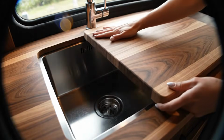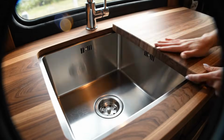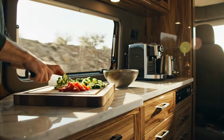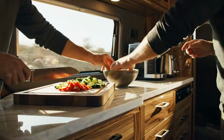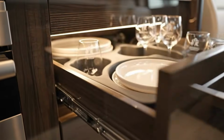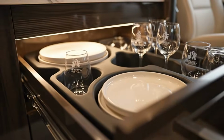Control panels are positioned intelligently throughout the cabin, and this front area hosts one of the primary interfaces. From here, you can monitor water levels, battery status, temperatures, lighting, and system performance, all without touching a single switch manually. Everything is centralized, intuitive, and designed so you never have to guess what's happening behind the scenes.